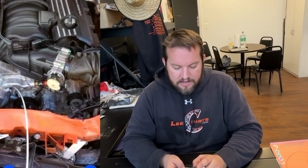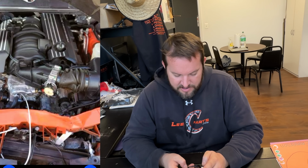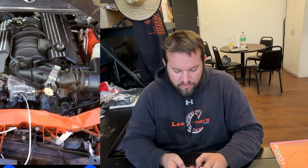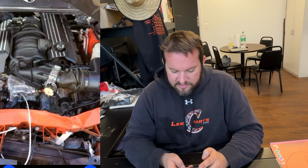Why would there be damage to the throttle body? Because everything else looks to be in place, and you can see pretty much what originally smashed into that throttle body. But in this picture, it actually looks relatively okay.